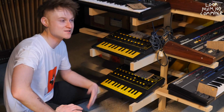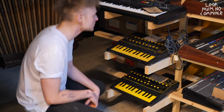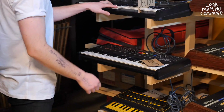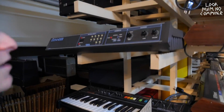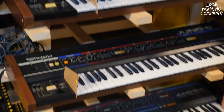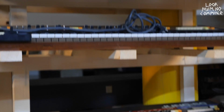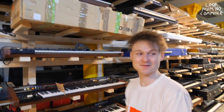I've got to the point where it's just not that surprising anymore that I'm gonna be surprised that there's two wasps sitting around. There's plenty of Saturn 09s. What the heck is that? MIDI expander? I've got no idea. Oh, we're getting into Roland territory now. One, two, three, four. What's that? Oh no, five Junos, of course. Six Junos. It just keeps on coming.